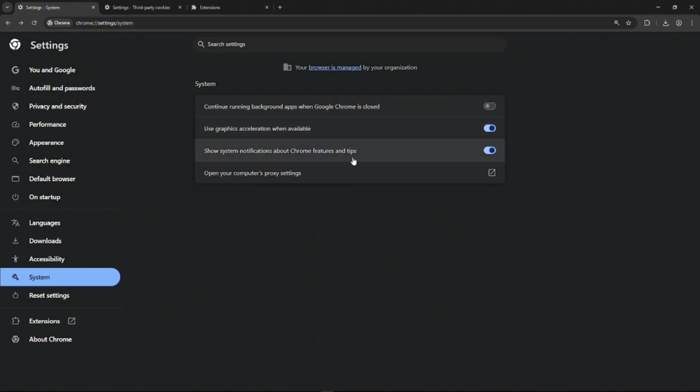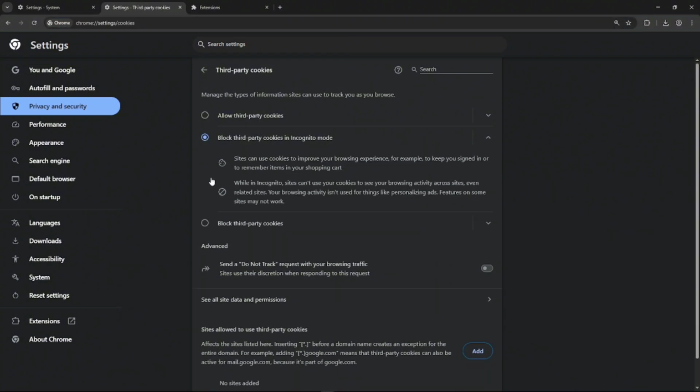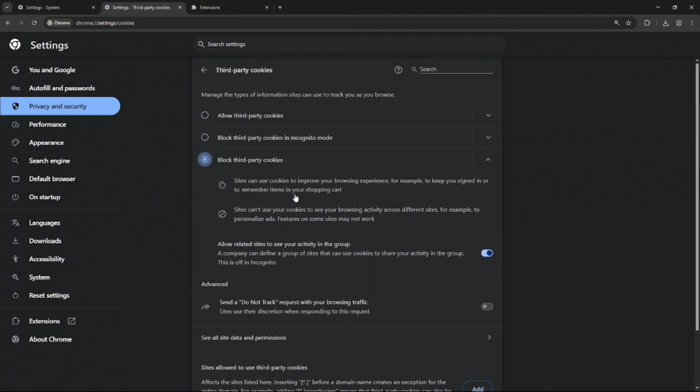Next is the Chrome settings cookies. If you want to be more secure in your browsing, you just need to block the third-party cookies that the other sites are automatically using.